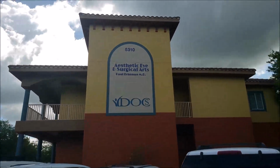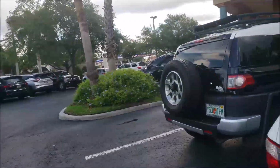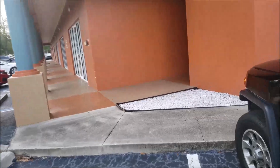We are outside 5310 Clark Road. A couple of years ago, it had the label Park Place. I'm not sure if it still has that label or not. But anyway, we have an elevator to ride.